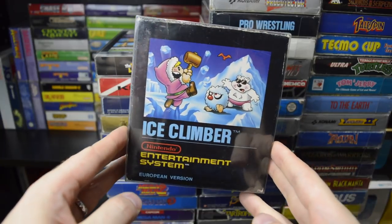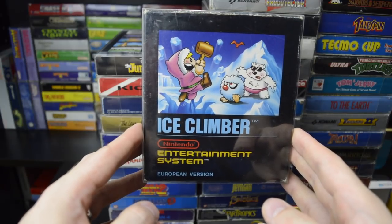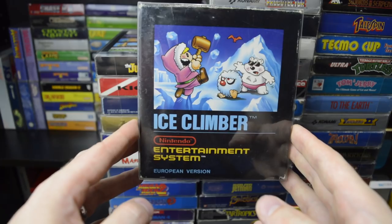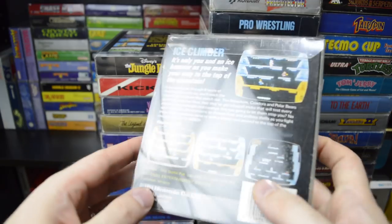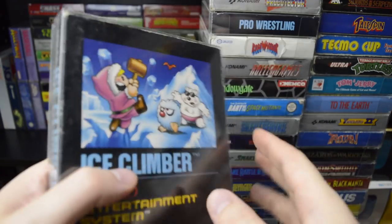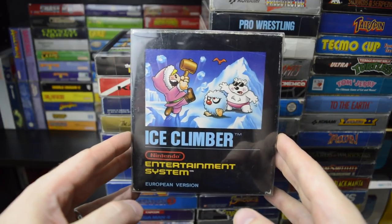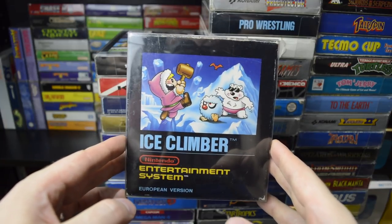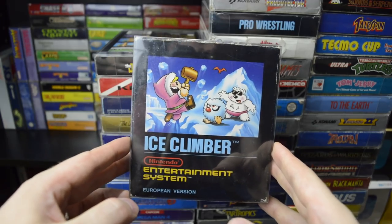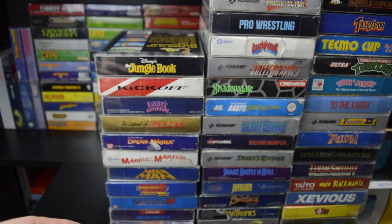Ice Climber. I think not that many knew what Ice Climber was before they were put into Super Smash Bros. Melee. But yeah, I think Ice Climber is living a little bit of a renaissance. Yeah, a nice little game. Again, just something a bit different to the platforming formula. Nintendo, despite what people say, really doesn't like doing the same game several times. So they really did a lot of different iterations of the same genre. But very few games played the same.